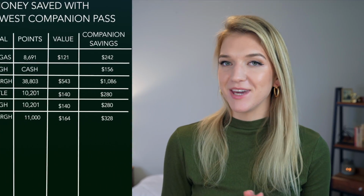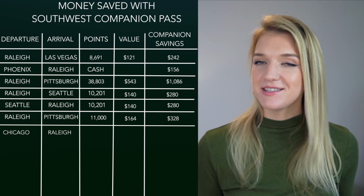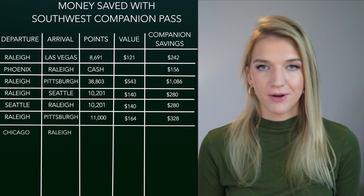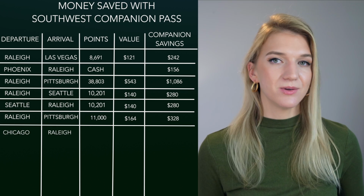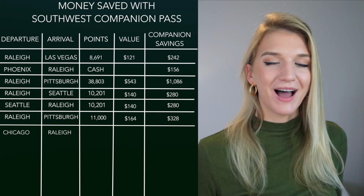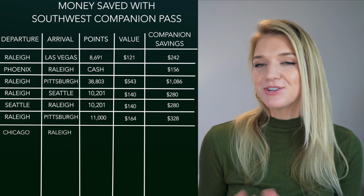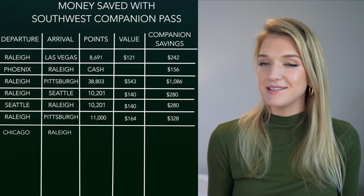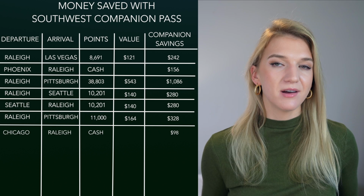My next use of the Companion Pass was a one-way ticket from Chicago to Raleigh. In this instance, I flew into Chicago without a companion, but flew back with them from Chicago. And even though I was able to fly for free on that one solo leg, because I used the points I earned while acquiring the Companion Pass, I won't count that one here because I didn't actually use the Companion Pass. So this return leg from Chicago was $98.98. And I did pay for this flight with cash, so my companion got a free flight worth about $100.